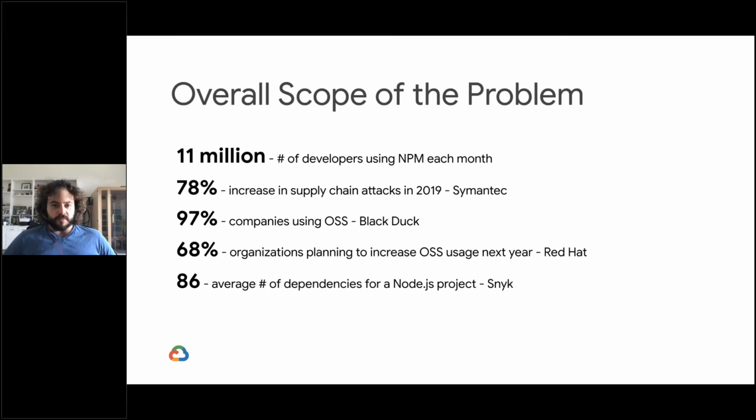Overall scope of the problem, I talked about this a bit more, but I'll just reinforce it one more time to show how many different places some malware can slip in. Right? Huge numbers, right? These aren't small things, and I'm sure Michael's going to cover a lot of this more. But these are all the different places that vulnerabilities can slip into your code, intentional or not. It's going to happen, and it's getting worse.